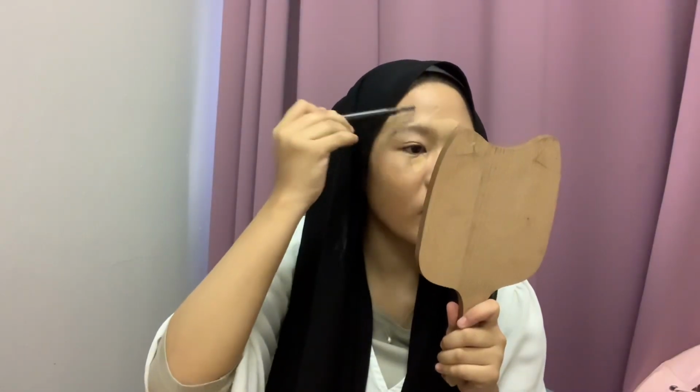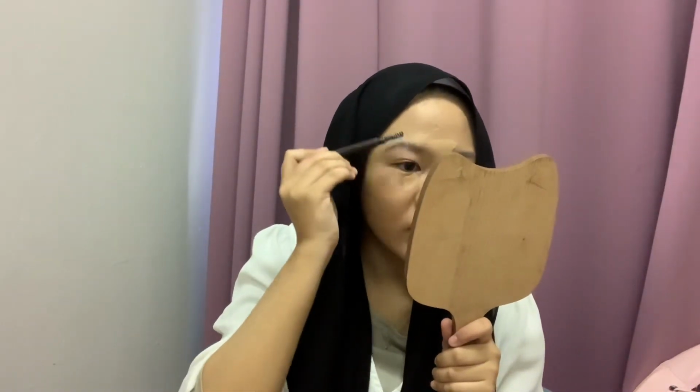I did find one actually, but I don't know why it doesn't look good when I use it. So I'm using the one from, this is not eyebrow pencil, okay, this is literally kajal, you know, the inside eye one. You know what this is? My eyebrow while waiting for the concealer. I heard on TikTok you have to wait maybe around 1 to 2 minutes. No, actually as long as you can.